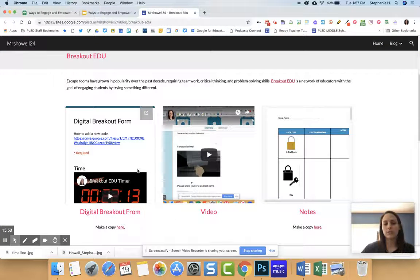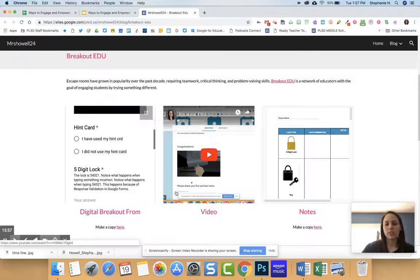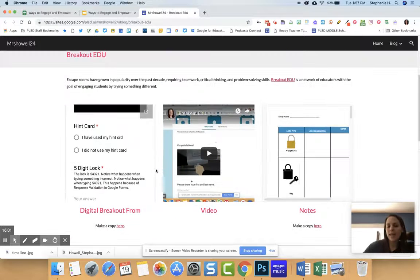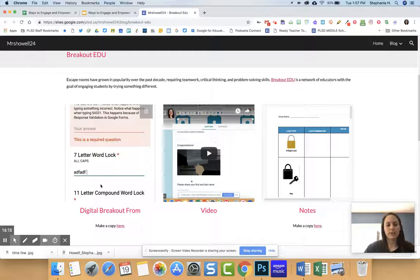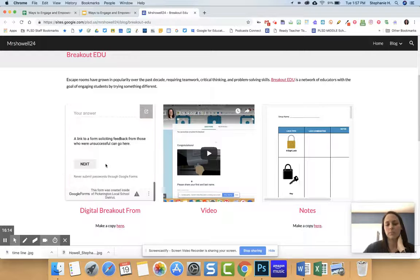So students work in groups and they have 20 some minutes and they have to break out. So they'll use different clues around the room and then they have to break out of this Google form. So I love using Google form because I use data validation, and if it's wrong, it turns green. They have to get it right in order to submit the Google form. So that immediate feedback, they know right away if they have that clue right or wrong.